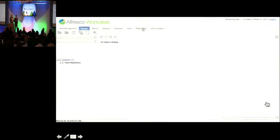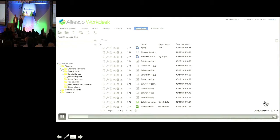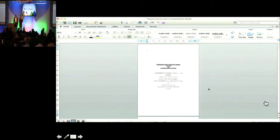So I actually have an interface that's been tailored exactly to me and the content that I want to work on. So here we can see that we have a link on the top of the toolbar here that links us to the player files. And this is a specific view that organizes the player files.